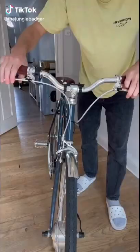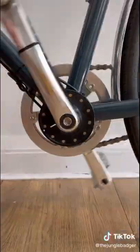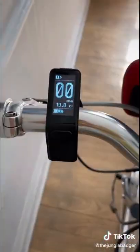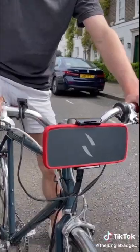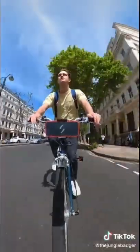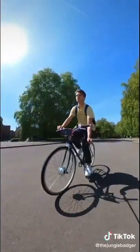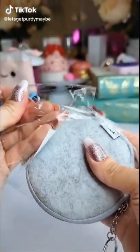This battery can turn any bike electric. You just replace your front wheel, attach the sensor to the pedal, and mount the battery on the front. The display tells you your speed and range, and now when you start pedaling, the battery will power the bike for you. On a full charge, you can go 15 kilometers, and its top speed is 15 miles an hour, making it perfect for commuting or just having some fun.